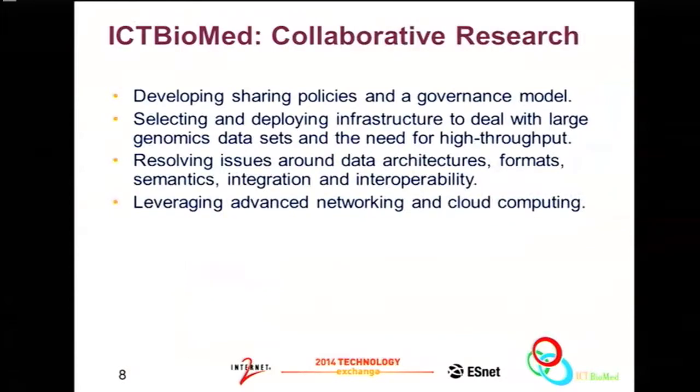ICT BioMed believes in collaborative research. We believe in tackling large problems which require an enormous amount of computing infrastructure and network infrastructure. We are also looking into data sharing policies governing the entire model, selecting and deploying infrastructure to deal with large genomics data sets and the need for high throughput, resolving issues around data architectures, formats, semantics, integration, interoperability, and leveraging advanced networking and cloud computing as well. Next slide.